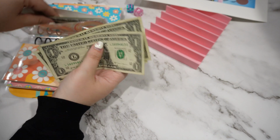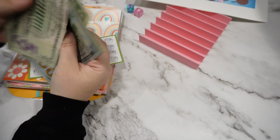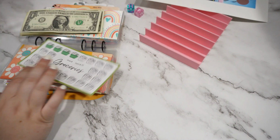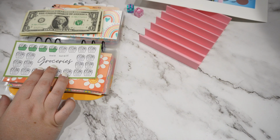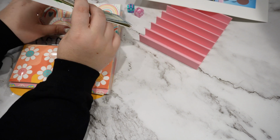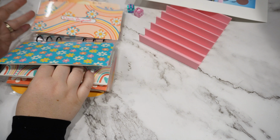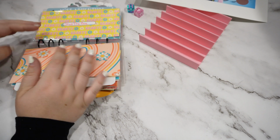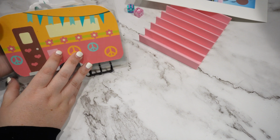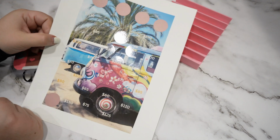$3 going into, well, it was more than that. Grocery now has $156. So we should have 4 colored in. That is it. Okay, and we are actually done. Wow. Alrighty. Well, that is how we spent $350 in the RV binder. I cannot believe we only have 5 left on this.